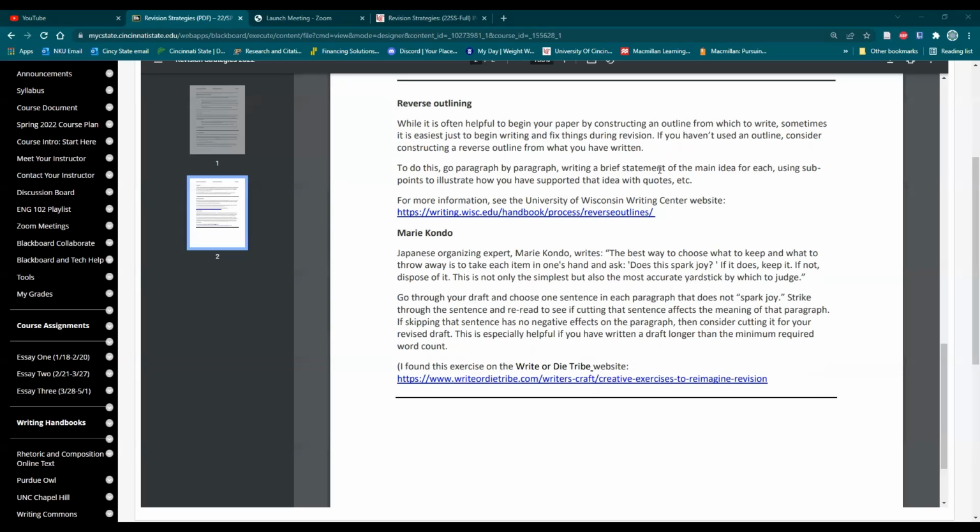And so the way you do this, and this is similar to the says does exercise, you go paragraph by paragraph, writing a brief statement of the main idea for each, using subpoints to illustrate how you've supported the idea with quotes. And there's a link here in the paper, which you should be able to hop to, from the University of Wisconsin Writing Center, that details more about reverse outlining.